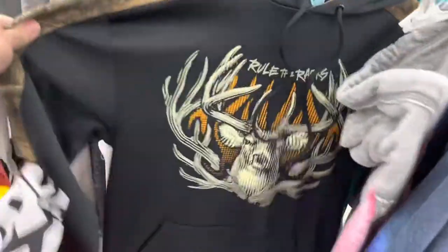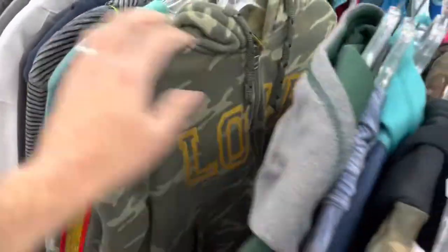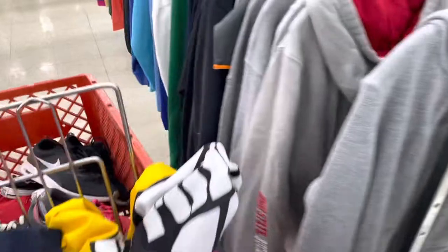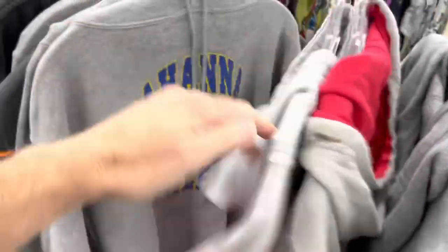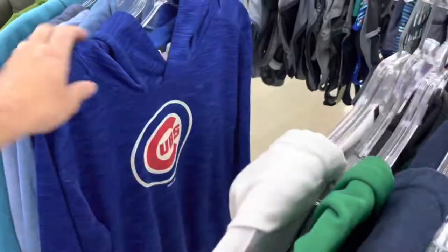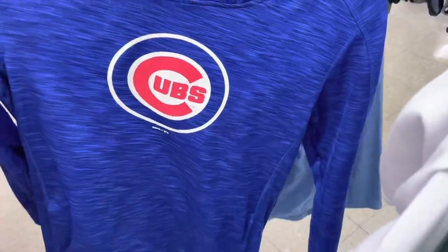It's pretty cool, the camo with the deer on it. Ruler racks, that's cool. What is that? Buckler. That's pretty cool. That's actually pretty cool. Looks new looking. But I think I'll pass on it, though.